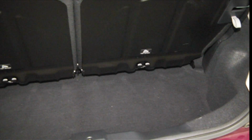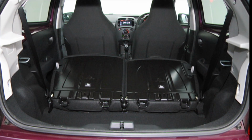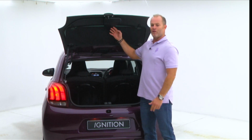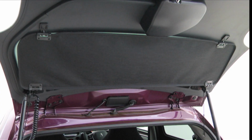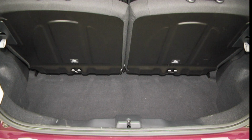When you flip it open, you've got 227 litres, and that's with a spare wheel. It may not sound like much, but it's actually pretty good in the segment. But you always have those shelves that you've got to flip up and they tend to get in the way. I like the fact that Peugeot have incorporated that shelf into the boot lid. So no hassle, no fiddling around, quick and easy access.